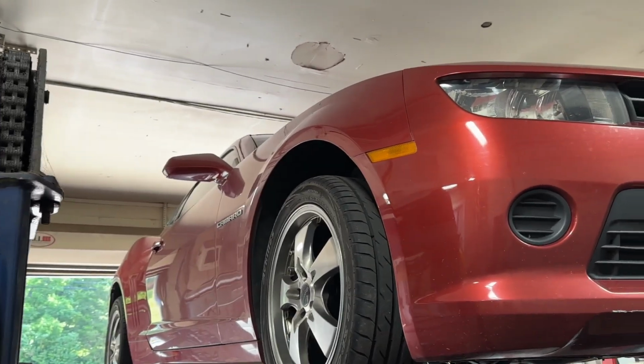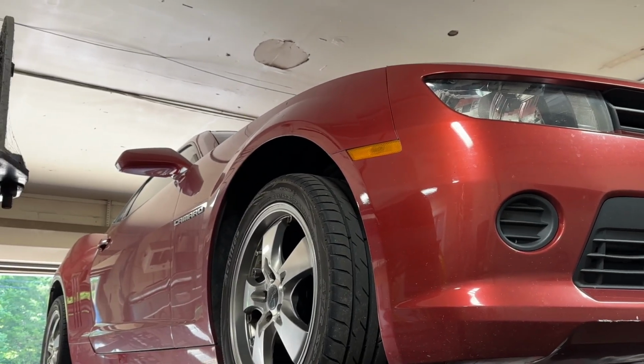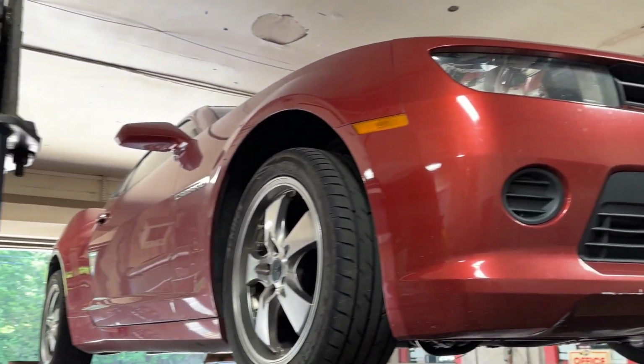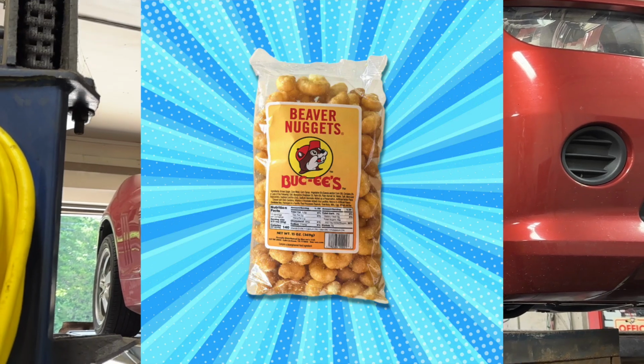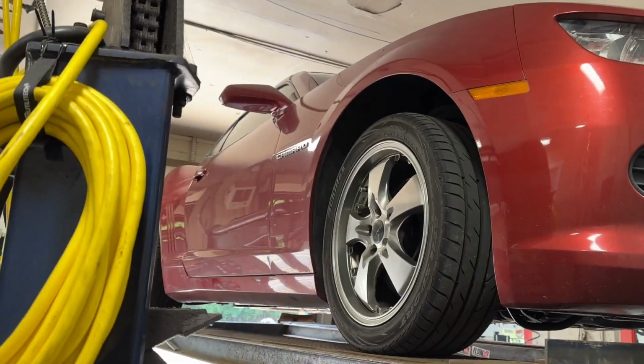2015 Chevy Camaro. He came all the way from Pigeon Forge, Tennessee. It's about a 3.5-hour drive. I'm mad at him because he didn't bring me no beaver nuggets from Buc-ee's, but it's okay. We'll let him slide. Anyways, so this Camaro, his friend has a Skyline.